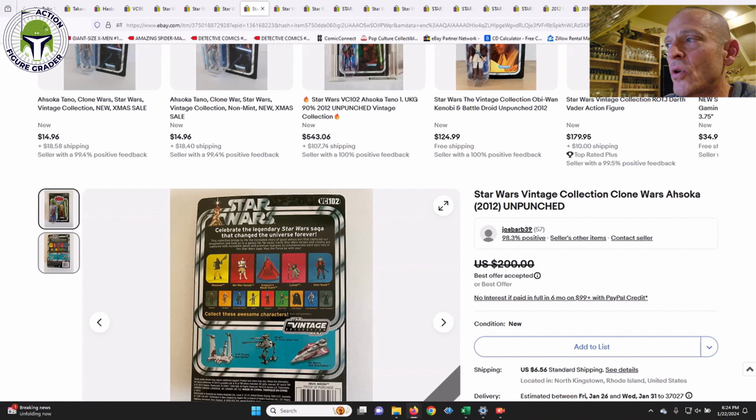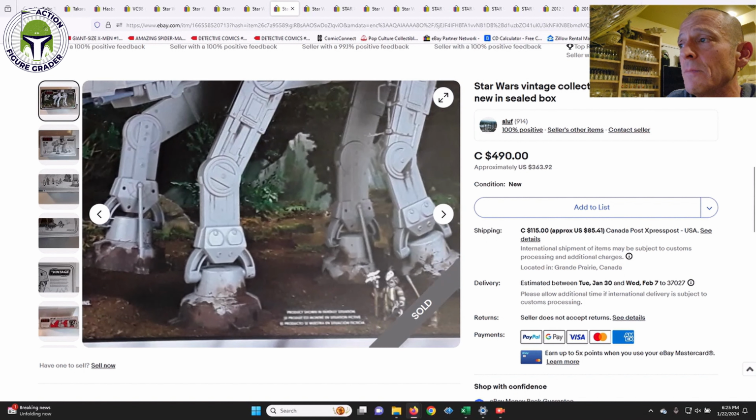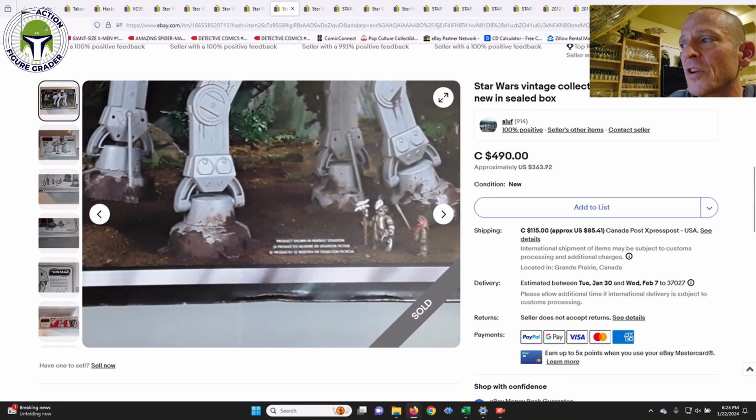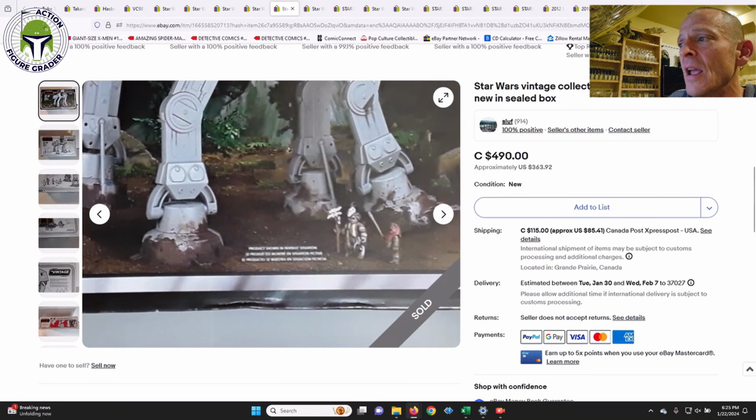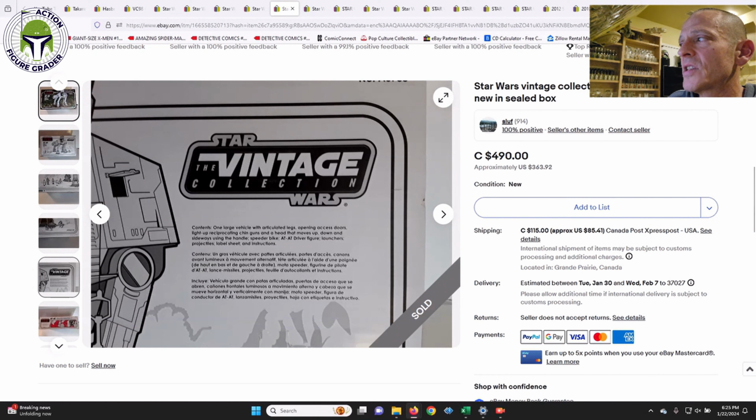Next up, I've got some vehicles that sold mint and sealed box. We've got the Return of the Jedi version of the AT-AT, and this one sold in a buy it now situation up in Canada for 490 Canadian, which is 363 US dollars. Now that is definitely a lot lower than some of the other data points we've seen, but keep in mind that this one was not perfect. You can see some wear to the box right here, two big kind of crinkles at the bottom of the front of the box, but otherwise pretty clean box there.